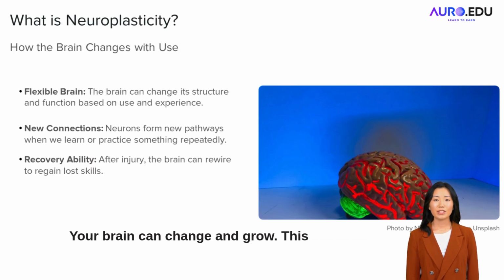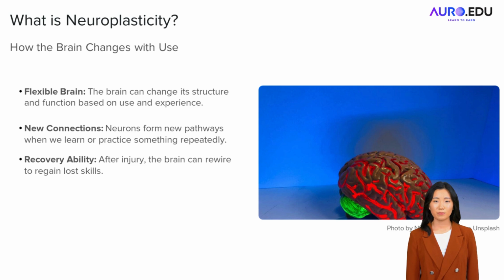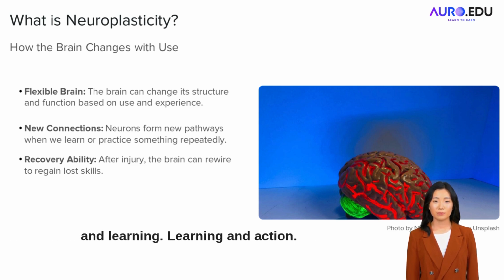Neuroplasticity. Your brain can change and grow. This is called neuroplasticity. When you practice or learn new things, your brain forms new connections. That means your brain can improve at any age with effort and learning.